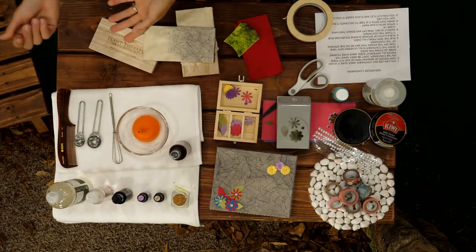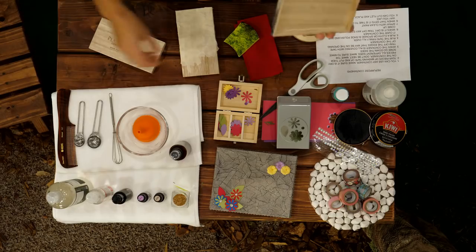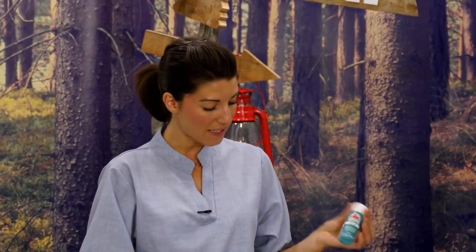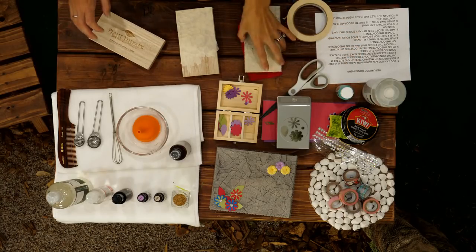So it would be a fun craft for your kids to do as well, especially if they have their own kid-safe oils. It might be fun for them to do one that looks really kid-friendly. Or if that seems like too much work and you're not interested in doing that, you could simply paint it. Maybe do some decorations. You could paint the logo to have that stand out. Because it is just a wooden box, painting would be another option as well.